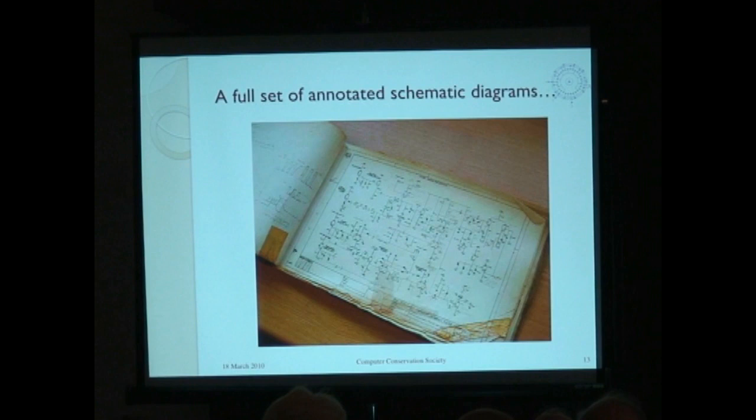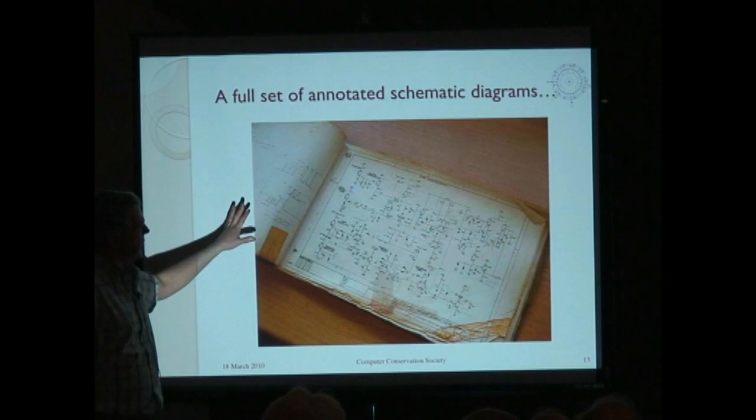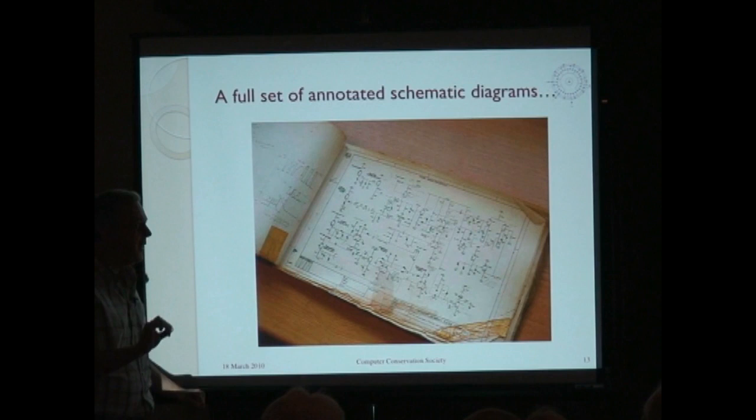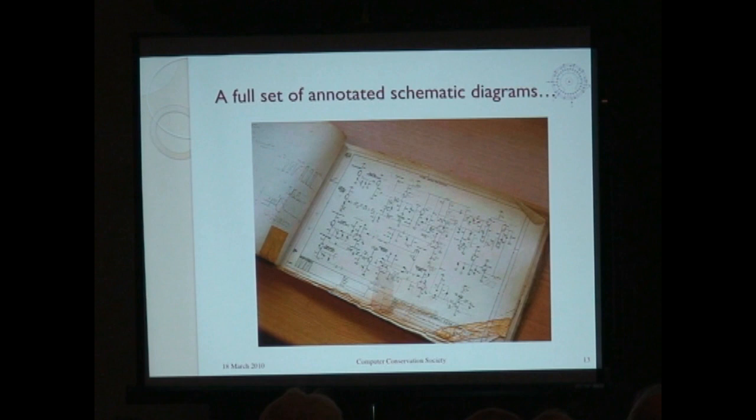Right, and of course the big bonus with all of this is that we found a set, and we already had a set of schematics of the machine, but this particular set has an awful lot of annotations on it, including things like dodgy connector, waveforms, lots of voltage measurements and so forth, which will be invaluable when we come to actually do preliminary tests on the various units. So it's a genuine working engineer's document that contains a lot of very useful information.